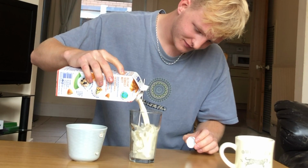Tidy workstation is a happy workstation. I just spilled it everywhere. Whenever I make iced lattes, I use almond milk, the same as Emma, only because I'm lactose intolerant, and if I don't, I'll poo myself. So, you ready?